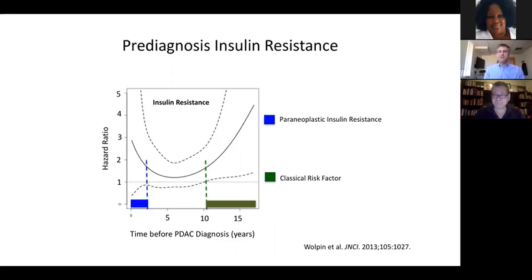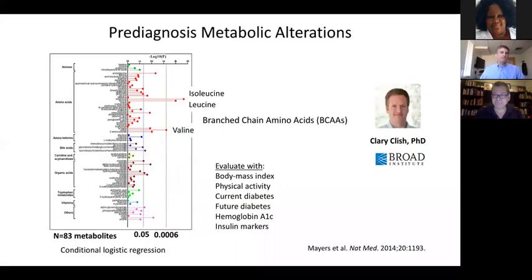Obviously, other malignancies have obesity and diabetes as risk factors, but really almost no other cancer seems to have this uptick in insulin resistance and hyperglycemia in the several years before diagnosis. But in this nested set of individuals where we had blood before diagnosis, we could exactly recapitulate this U-shaped curve, where we could see both of these time periods, the importance of insulin resistance and hyperglycemia.